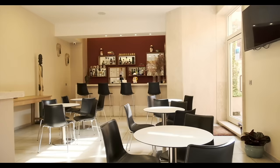They serve breakfast in this area here. You can come down, have a drink in the evening. You can also have lunch here, but they don't serve dinner. There's loads and loads of restaurants within walking distance of here, so don't worry about that. It's accessed by the stairs, so make sure you note that.